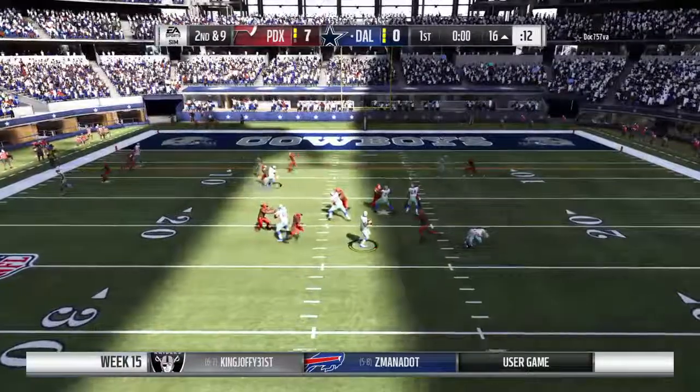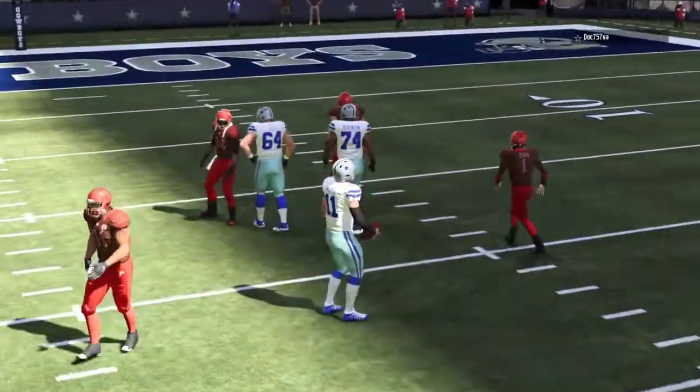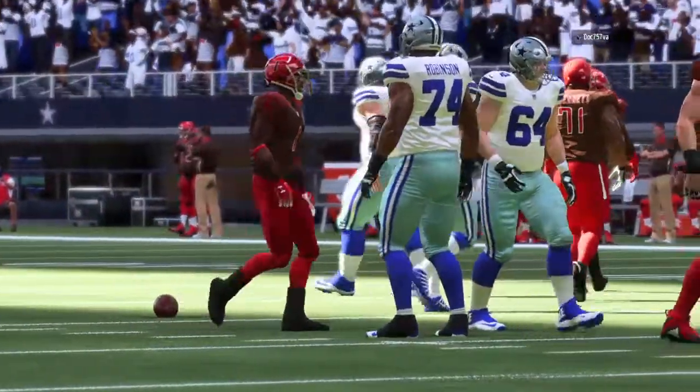On second down, here's Wentz. And he is going to go down. He will be sacked on the final play of this first quarter.